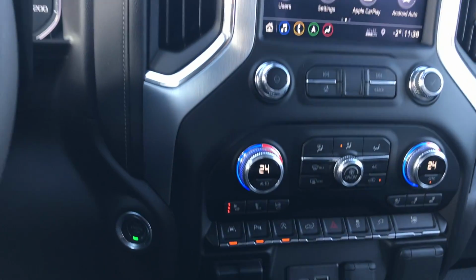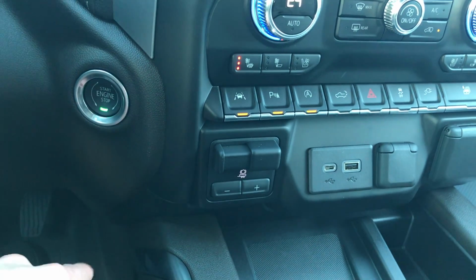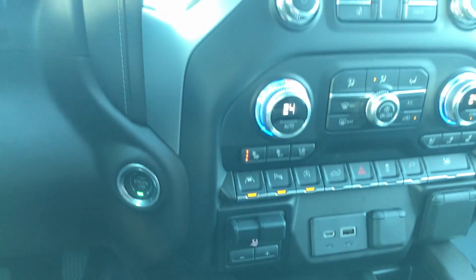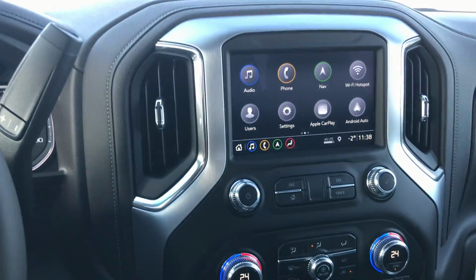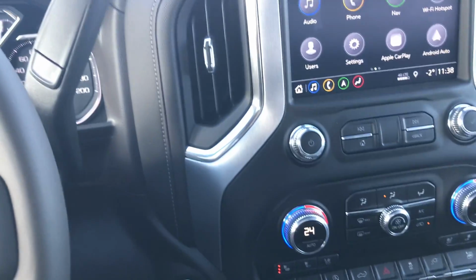Now, perhaps one of the best new things they added is that finally they got rid of the standard key and added push start ignition. So you're able to use remote start to start this up from the app on your phone, or of course just start it up with the key in your pocket. That's not going to be an issue at all.